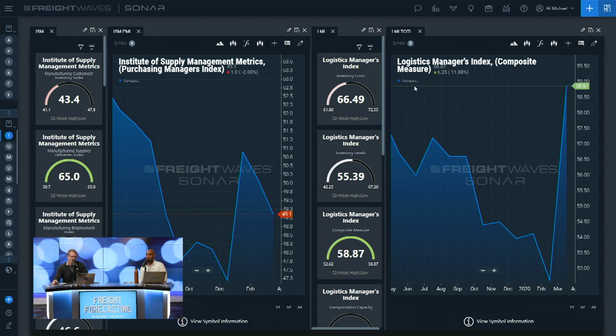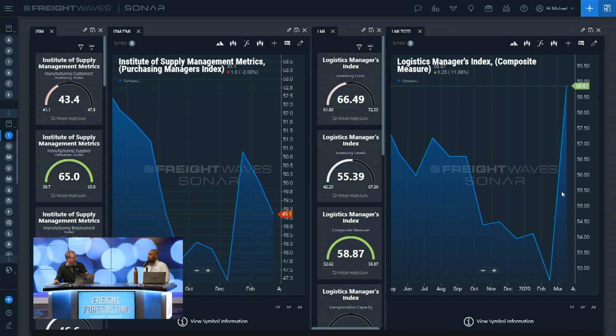So now I have the LMI Index. Yes. And when you see the ISM PMI, the Purchasing Managers Index, dropping, that would be indicative of slowing and contraction. When you see a spike like this in the LMI, this is the actual movement of goods. This is measuring inventory levels, inventory growth, costs, shipments, all that. The logistics, when you think of supply chain movement. Exactly right. This spike would indicate positive times. Freight was moving like crazy. So we would expect this to drop.